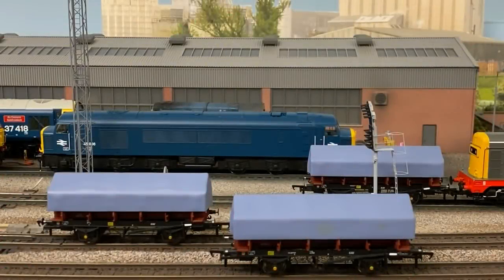I'll now turn my attention to the British Rail Coil A steel wagon. In the late 1950s, British Railways was caught out of step with the increase in production of rolled strip steel, and as a result, neither the correct type or necessary quantity of wagons were available to meet the demands placed upon the system by this traffic.